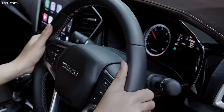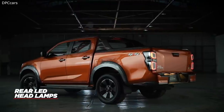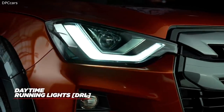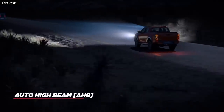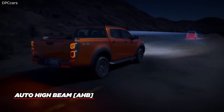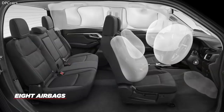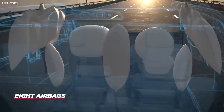LSU and X-Terrain models are fitted with rear combination lamps with double LEDs to boost visibility and safety, while up front, LED daytime running lights and ultra-bright bi-LED headlights are standard on the LS and X-Terrain range. Meanwhile, automatic headlights with high beam autonomously turn on or off as required without dazzling other drivers. Each D-MAX model includes 8 airbags as standard, which now includes a new center airbag, the first time this technology has been seen in a ute.